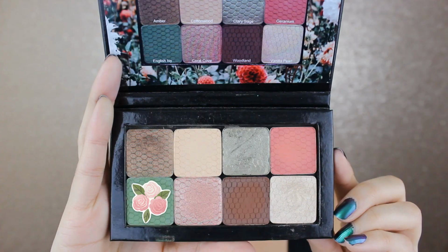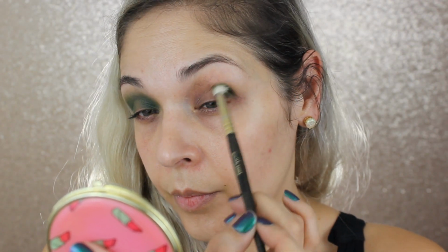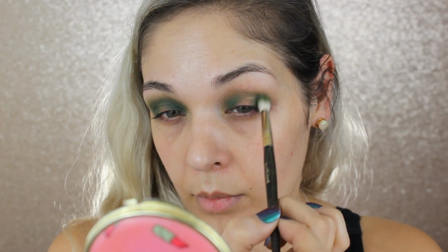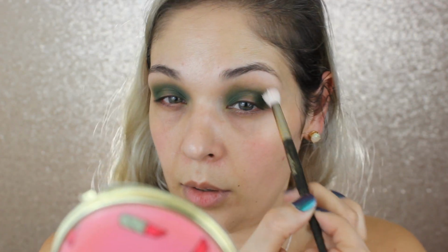All right, and then taking a small blending brush, I'm going to go into the matte green shade called English Ivy, and I'm just going to be taking that to my inner and outer corners and blending into my crease as well. Now with that shadow laid down, I'm going to go in with a clean, fluffier blending brush just to soften and diffuse that shadow upwards a little bit.